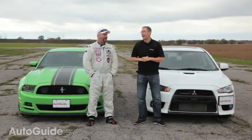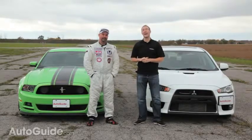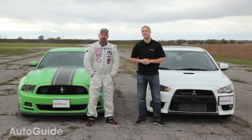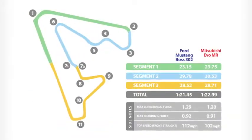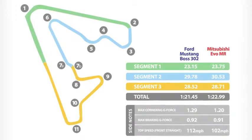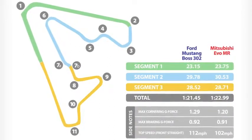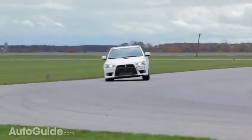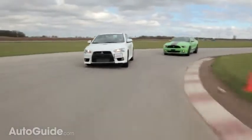So Dave, give us the lap times. Is my Evo really as fast as I think? Well, sorry to break it to you, Colin, but the Boss 302 actually lived up to its name. It did a fastest lap of 1 minute 21.4 seconds versus the Evo with a 1:23 flat. Maybe this is a convenient time to say so, but I never thought the Evo was going to win this comparo. Still, I'm really impressed at what a great job it did at keeping up with the Boss.